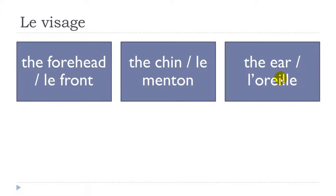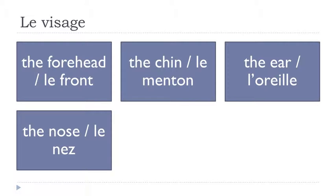L'oreille. Remember, when you get this I, L, L, and then a vowel, it's the sound y. L'oreille. Alright? And it's feminine, by the way. Une oreille, l'oreille. Le nez. So remember, when you get this combination E, Z at the end of a word, it's the sound é. Le nez.